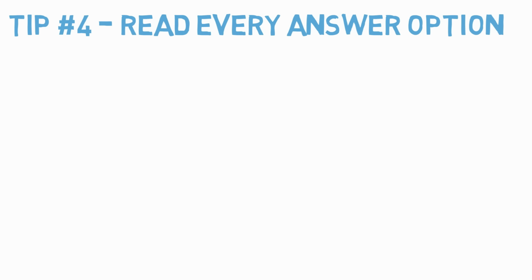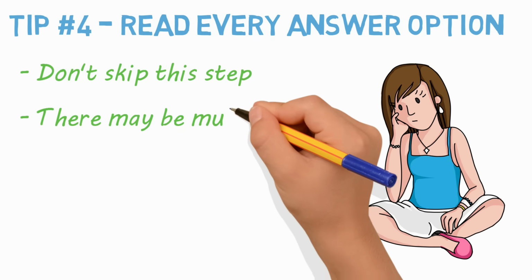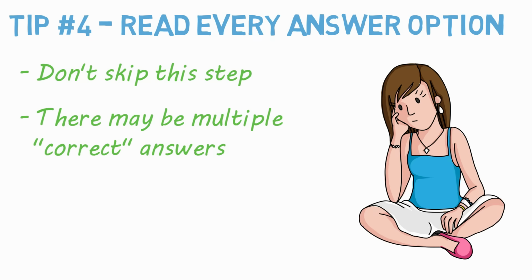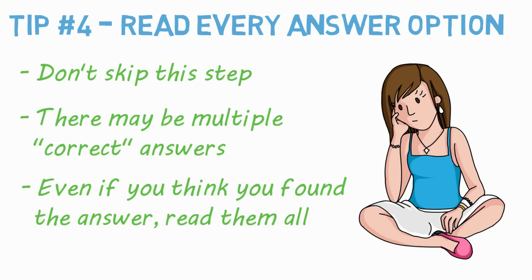Tip number 4 is to read every answer option. Similar to the instructions, many students skip this step on at least a few questions, often to their demise. Because most multiple choice test questions want you to find the most correct answer, there may be multiple correct answers. So if you stop at the first one, you may not see the most correct one. Even if you think you've found the answer, read them all.